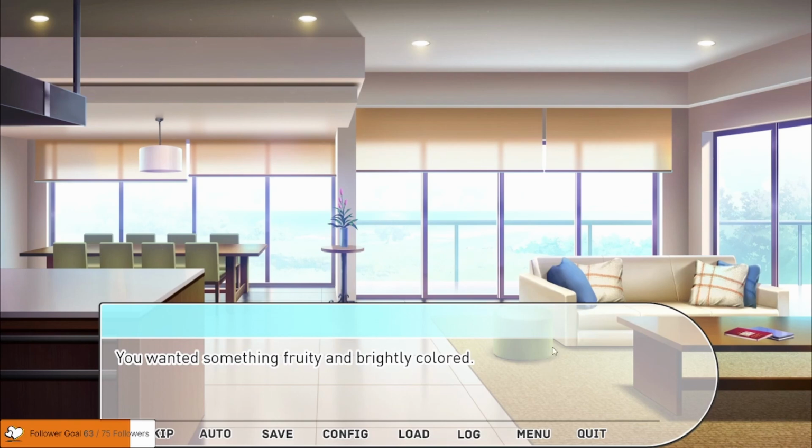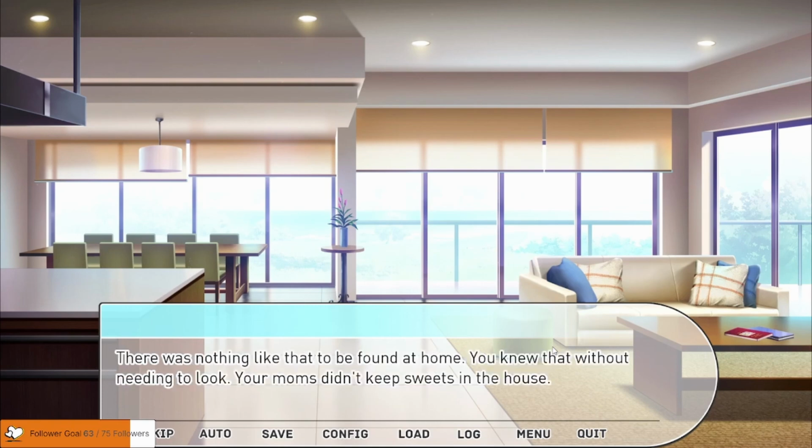Life's going great. I want a popsicle in-game. I don't know if I'm gonna get it, but I want a popsicle in-game. There is nothing like that to be found at home. God damn it. You knew that without needing to look. Your moms didn't keep sweets in the house. Why don't we have sweets in the house? What kind of household is this? There's no sweets? You gonna tell me there's no Reese's cups? If there's no Reese's cups in this house, I am going to riot.